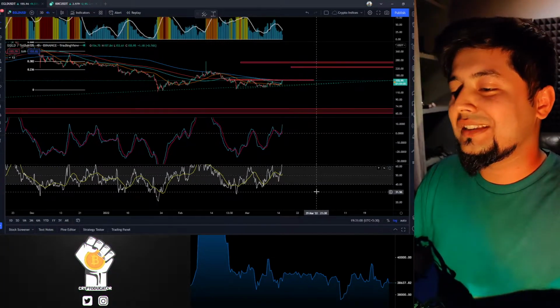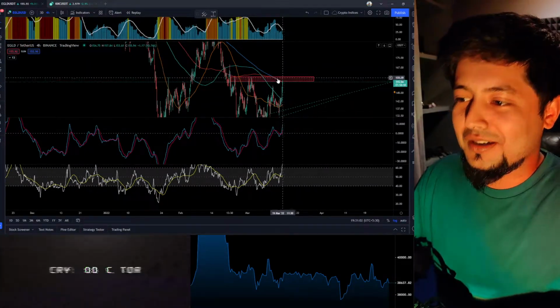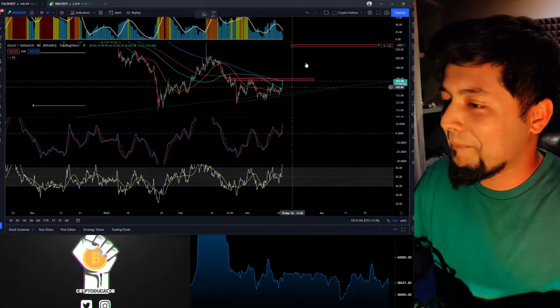What are you supposed to do in the immediate small time frames? Probably wait for this confirmation move happening above this price point, and then bam, you can target your moves to the upside altogether, guys.